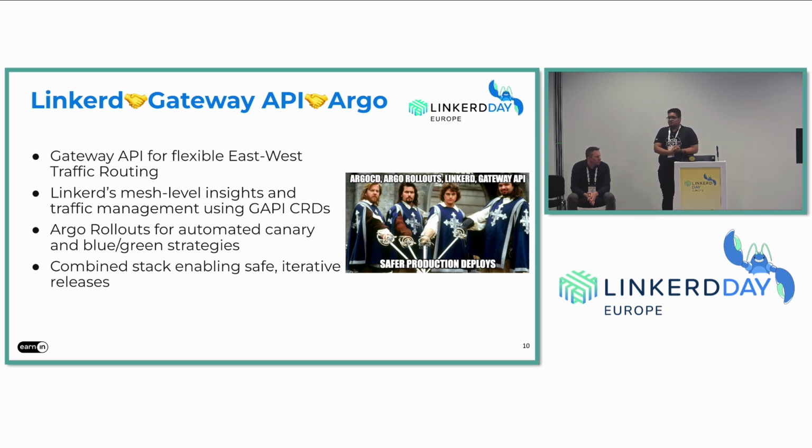Argo Rollouts, by definition, is a Kubernetes controller which helps you orchestrate and enable progressive delivery using strategies like Canary and Blue-Green. In simpler terms, what Argo Rollouts does for Gateway API and Linkerd is tell them to redirect X% of traffic to the stable service and Y% to the canary service, and with automated metric evaluation through the metric provider, it can also make an intelligent decision on whether we should go to the next step or roll back to the previous step. With Argo Rollouts, Linkerd and Gateway API all involved together, they enable you to have safer, granular, and better production environments and deployments.